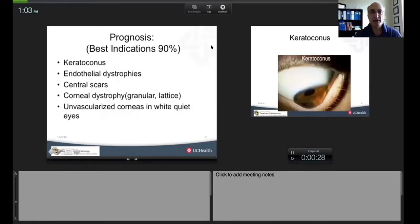So in terms of corneal transplantation, one of the most important things is selection. How do you select your patients? Now, again, today for keratoconus, we might think about deep anterior lamellar keratoplasty, but for keratoconus with a full thickness scar, that might be an option.